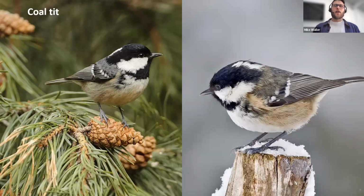Now, one that, I think, does sometimes confuse people, looks similar to a great tit because it's got the white face patch and the black head, but it's much, much smaller. And of course, it doesn't have the yellow underneath or the black stripe down the middle. This is the coal tit, a tiny little bird, the smallest out of the four that we'll be looking at today.